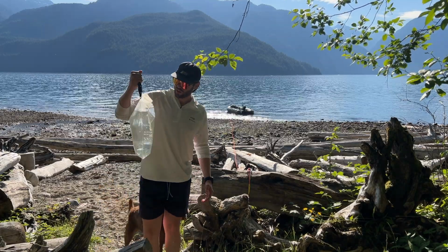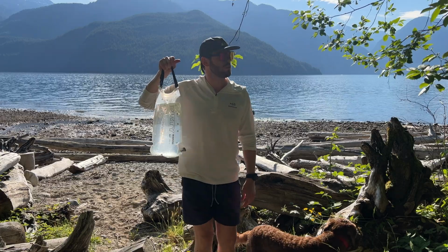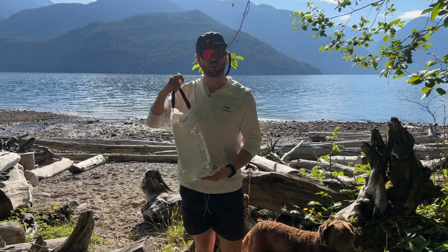We've got our 6 litre dirty water reservoir. We're going to connect this up to the tube and the filtration system, hang it from a tree, and then we'll have 6 litres of clean water.